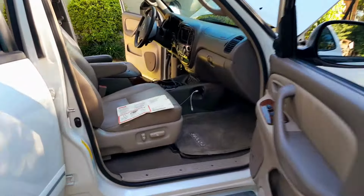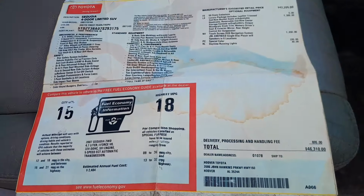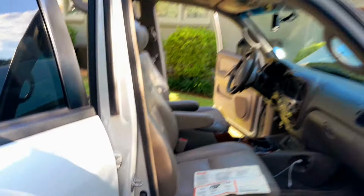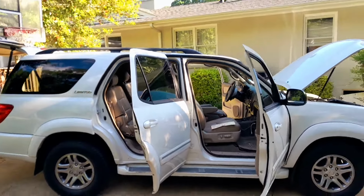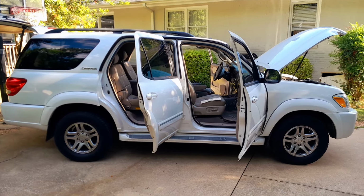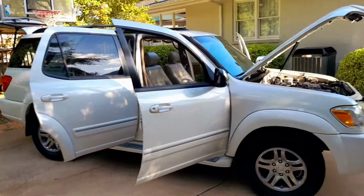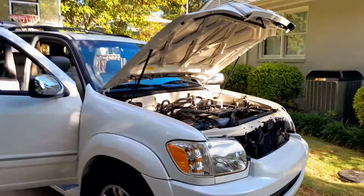And I actually have the original sticker, and the reason why I'm showing you this, if you look in the bottom right hand corner of your screen, somebody paid $46,000 for this car, and that was in 2007 ish. Translated forward, it's a lot of money. Anyways, I paid $16,000 for it. It had 156,000 miles on it, I believe, 165. I might feel a little dyslexic.